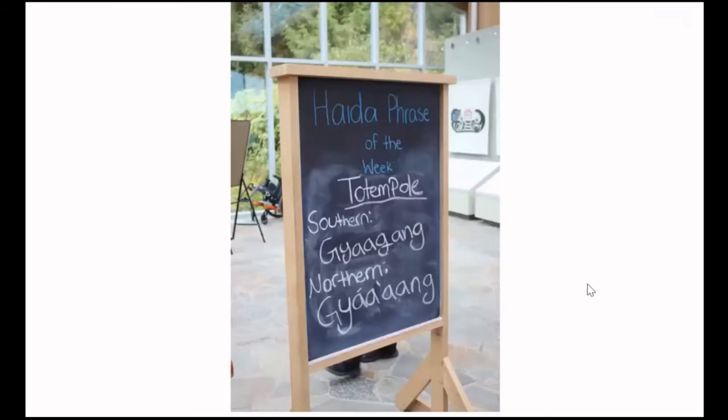And this is the Haida Gwaii phrase of the week totem pole. Southern is gang gang and northern is going gang. Boy, that's a very difficult language to learn. It's interesting to note that the two areas of the island have different pronunciations of the same thing.